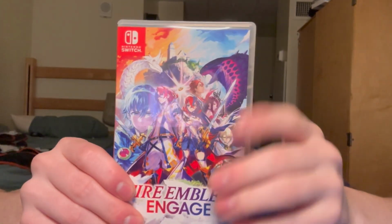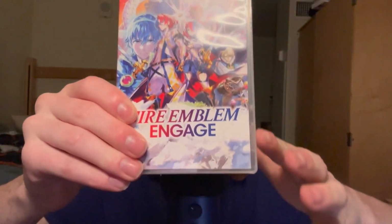The next one we have is the Nintendo Switch case.